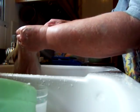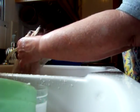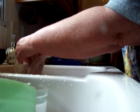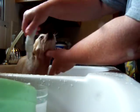Oh, Lord, she was just covered. I don't know why, but I think they must have just been hatching out there in the yard of my friend's house. And she just got covered.